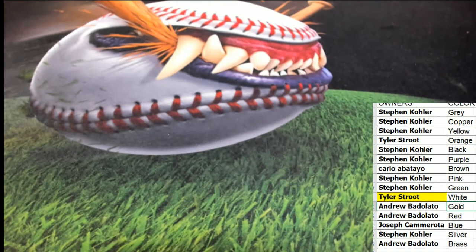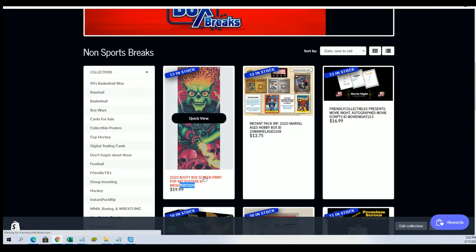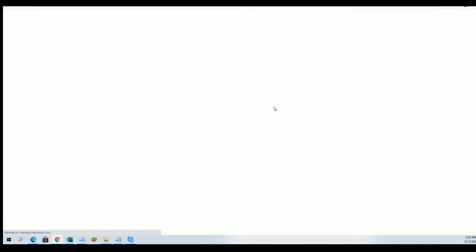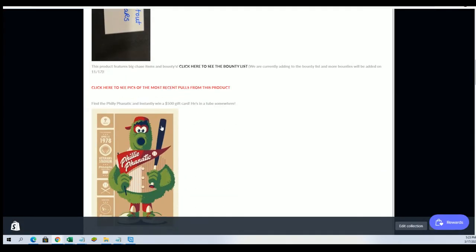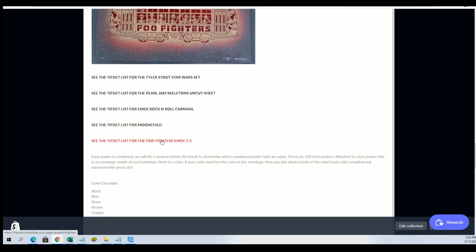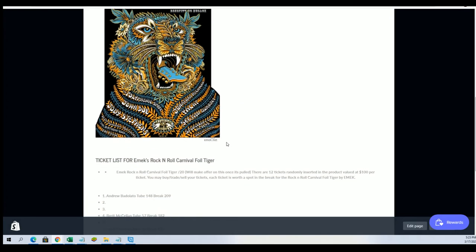So this is the foil that Tyler just got qualified to be into this ticket. Where is it? It's this one. Okay, Rock and Roll Carnival. Yeah, it's this one, by Emmick.